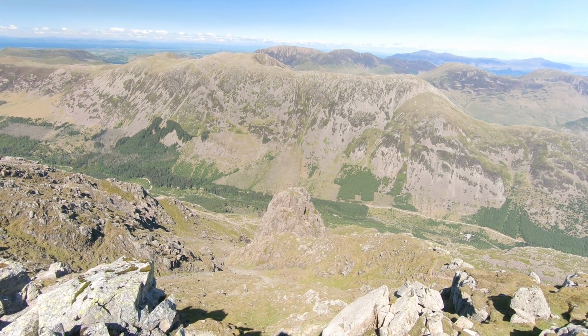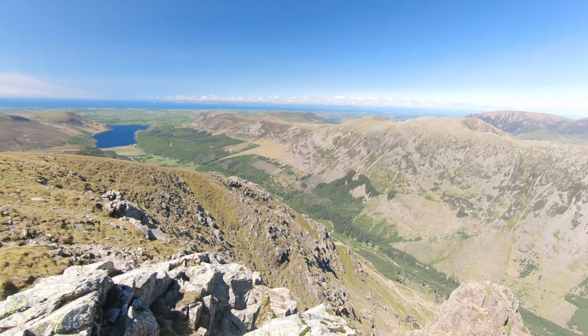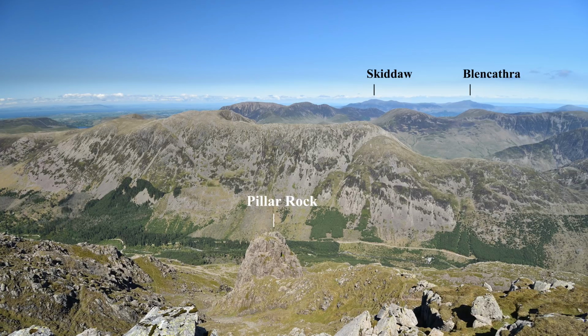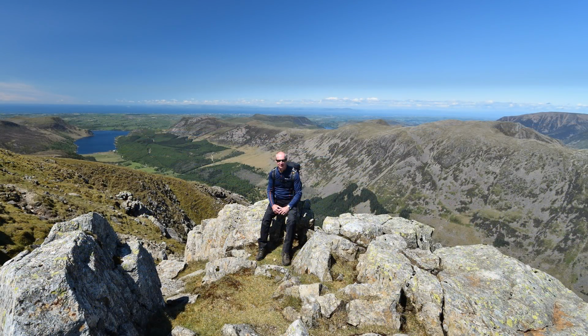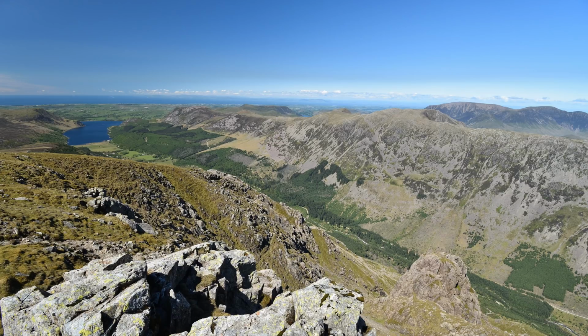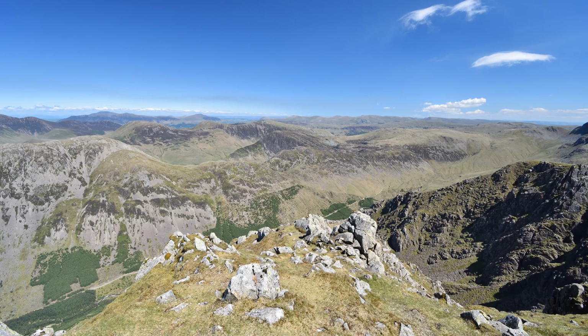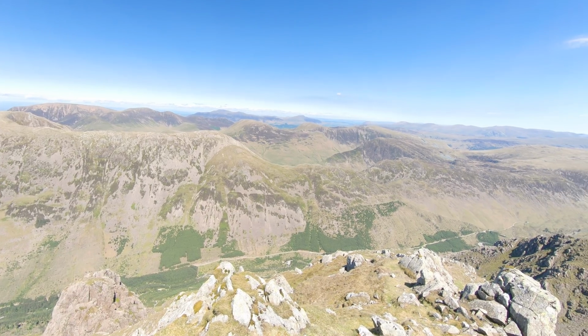That's looking down on Pillar Rock in Ennerdale. Got Haystacks down there and Fleetwith Pike.